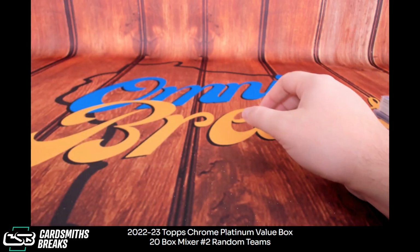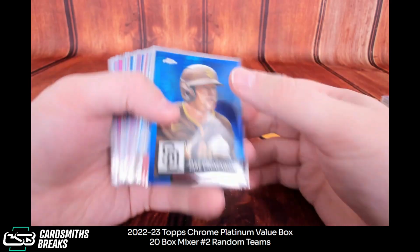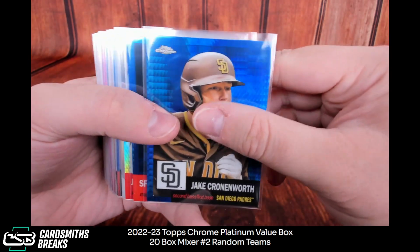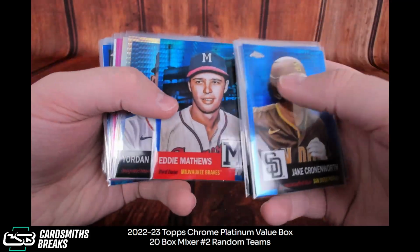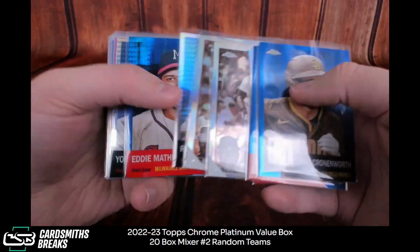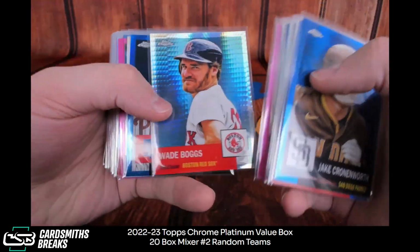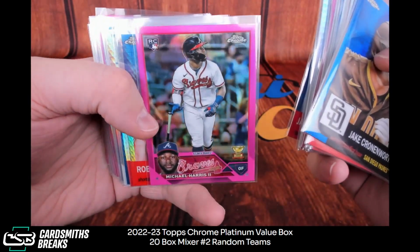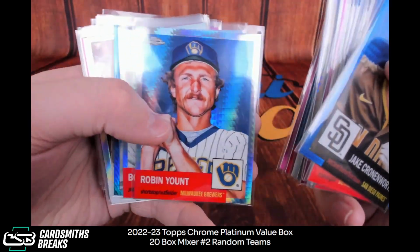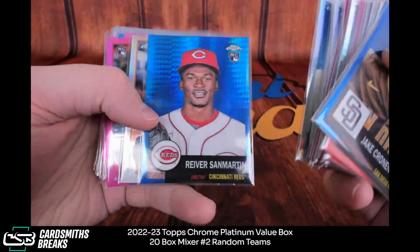And then there's a ton of non-numbered stuff. This is mostly prisms and pinks and sepias, but not perfectly that. Just non-numbered parallels. Cassis sepia rookie, right? Yeah, that's a nice one. Groshans negative. Vinny P. Libertor sepia. Michael Harris pink. That's a really nice one. Yount, Feller, Peraza pink.